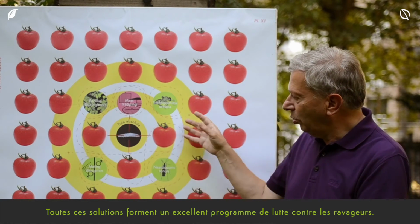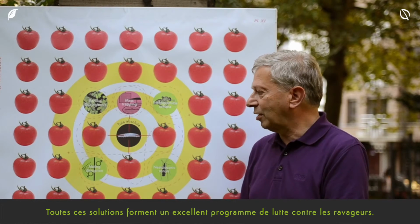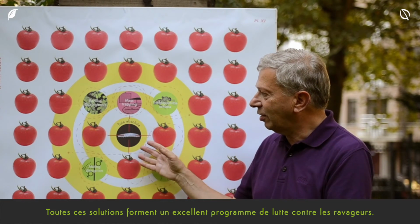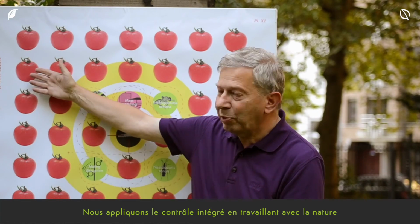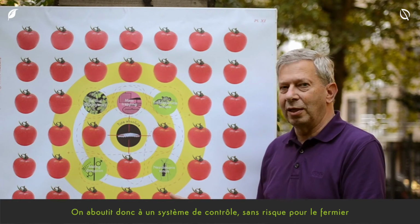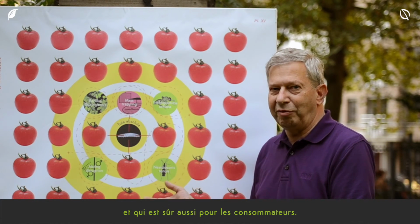So with all these solutions, we have a very good integrated pest program that controls the insect excellently. We're using this integrated pest management, and we're working with nature, solutions from nature. And with this, we end up with a good control system that's safe for the farmer and safe for the consumer.